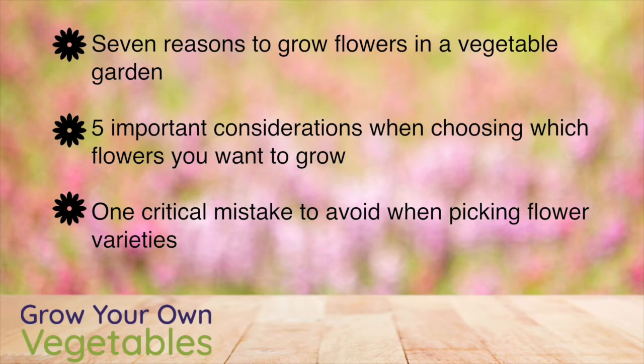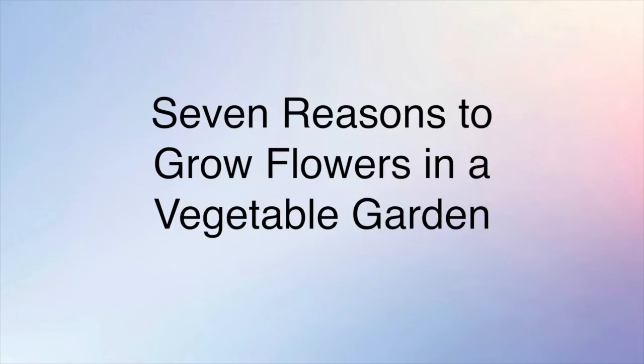So in this presentation, I'm going to share 7 reasons to grow flowers in your vegetable and herb garden. You're going to hear 5 important considerations when choosing which flowers you want to grow. And even when you choose your flowers, you still have to choose varieties. So you'll hear 1 critical mistake to avoid when choosing your varieties as well. So here we go. First up, 7 reasons to grow flowers in your vegetable and herb garden.